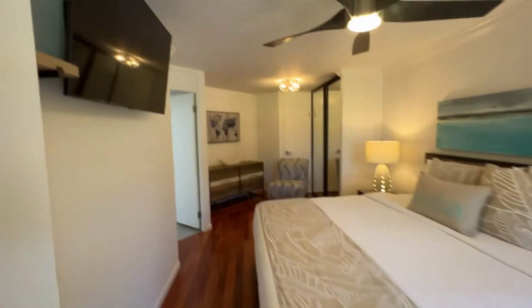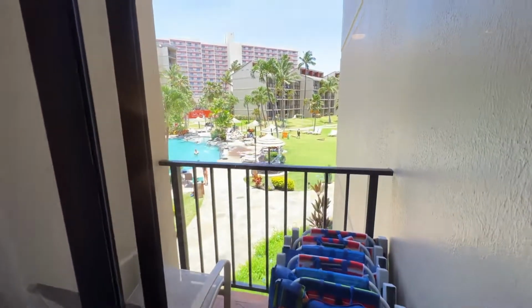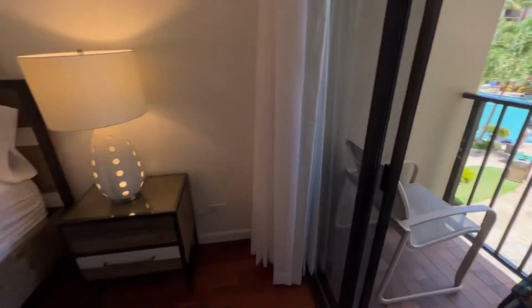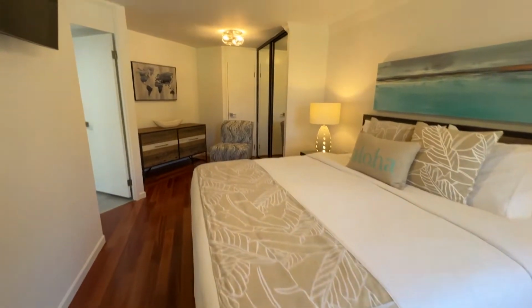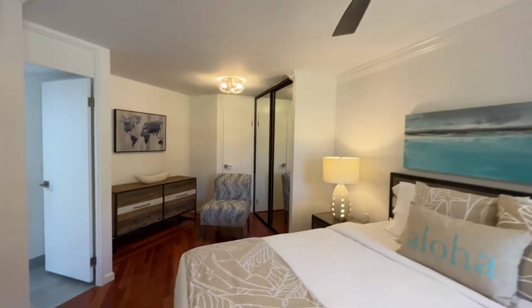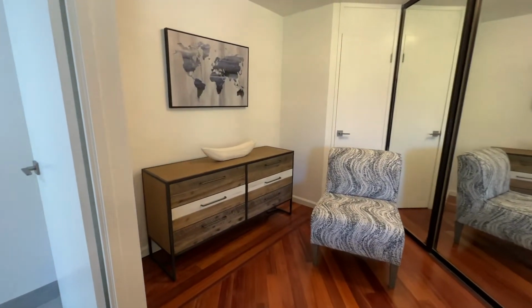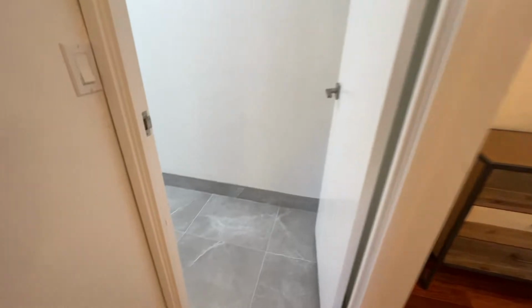King bed in the primary suite, wall-mounted flat screen TV, little balcony where we've got the beach chairs. An additional place to sit down outside. Brand new lamps with the end tables. Beautiful new fan, all new light fixtures. Clothes dresser here, and then additional storage on the right behind the mirrors.